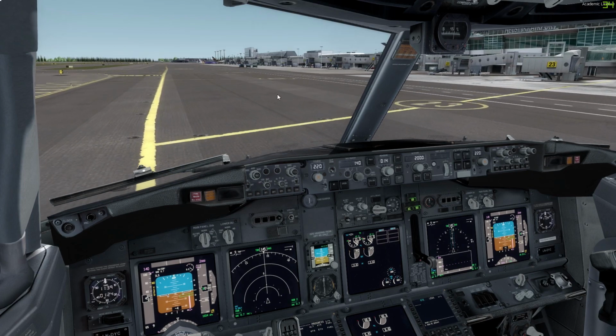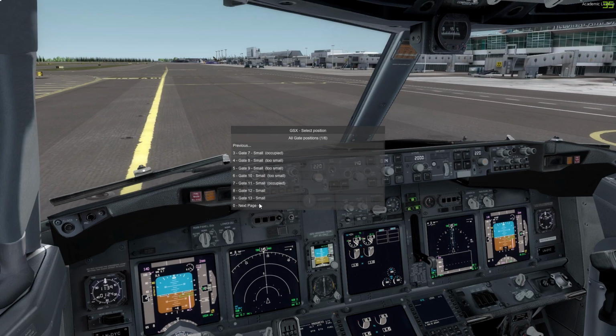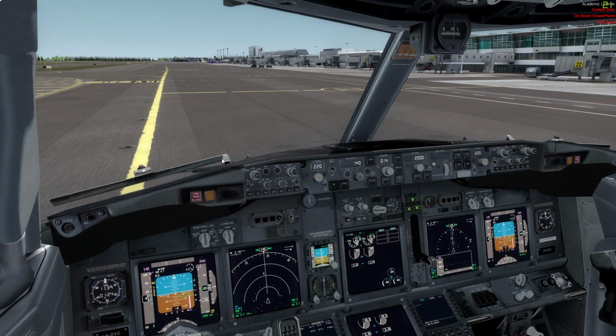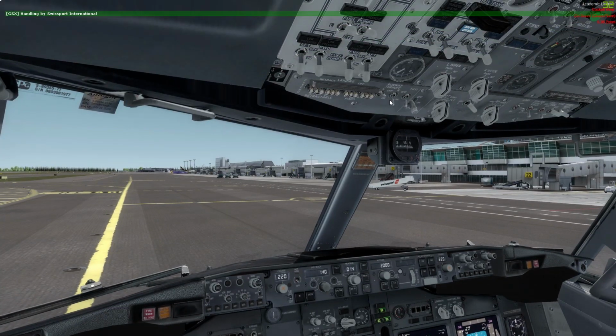Right, I believe it will take stand 22, so we'll activate GSX and gate 22. And we'll take Swissport. And we'll bring off our runway turn-offs and taxi lights, and we'll bring our APU on the bus.